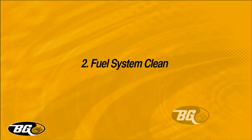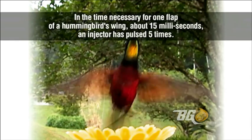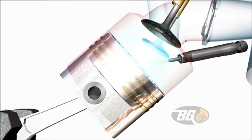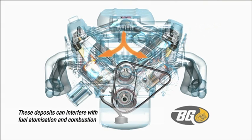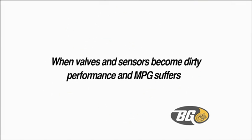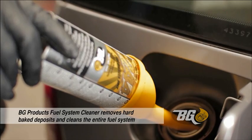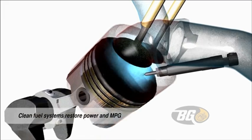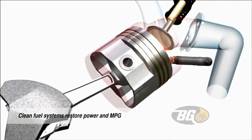A fuel injector fires at up to 50 times a second, faster than a hummingbird flaps its wings. Fuel injectors are precision instruments that need to meter fuel to a high degree of accuracy. Any deposits will interfere with that accuracy. The correct atomization and flow of the fuel-air mixture is critical. So when valves and sensors become dirty, performance and MPG suffer. BG Products Advanced Fuel System Cleaners will clean the entire fuel system, restoring and maintaining the correct fuel atomization and ratio to air, therefore restoring performance and economy.